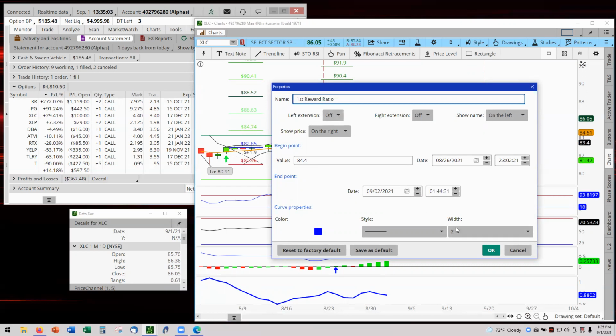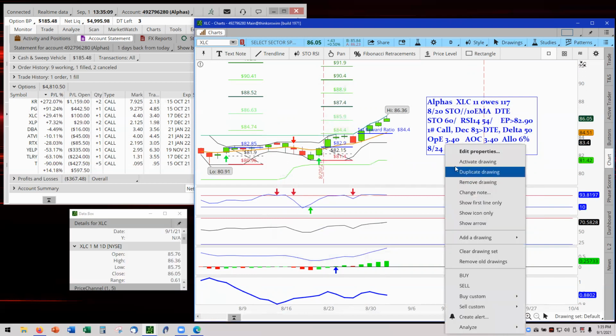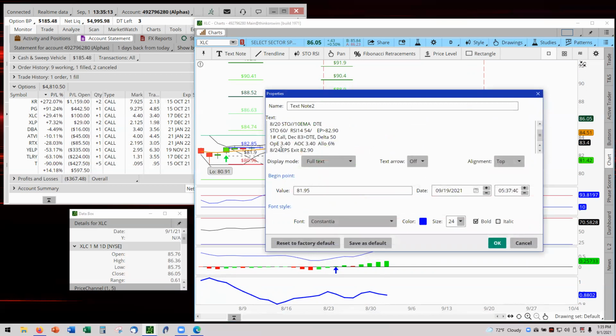Okay, so that said, there we are, and now we'll go and change our notes, and we're going to write here in today's date. Since we're doing it on this date, actually we should have done it a little earlier, but you always keep your notes to the date you're doing it on, so you remember it much easier. 84.40. Okay.